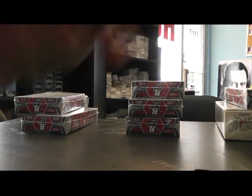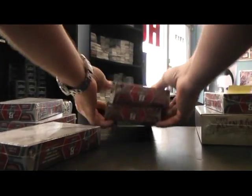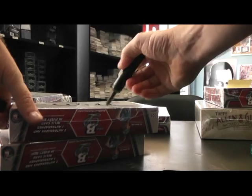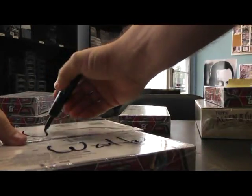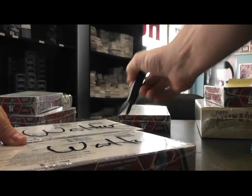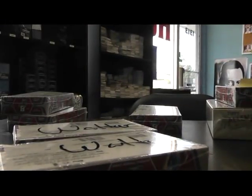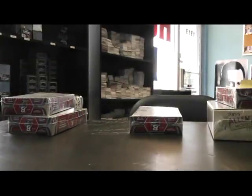Walter's getting 2 of these. We'll do 1, 2 on top, 3, 4 on the middle, 5, 6 on the bottom. 3. So 1, 2, 3. Walter, you're getting that one. And then we'll do 1, 2, 3 top, 4, 5, 6 bottom. 6 bottom. So Walter, those are your 2. Those will be your 2 coming up. Sit those down there.